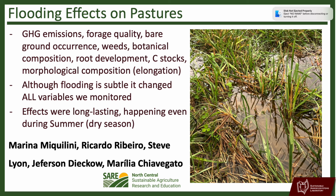And so we are testing now grazing strategies, cutting strategies, and species diversification for these areas that flood. So if you have that in 30% of your farm, we are trying to improve because, as you can see, it is changing everything. And for the worse. It's lower quality, lower carbon, lower pH, lower root growth, so it's negatively impacting your pastures. So this was a very cool project that ended last year, but it's still continuing with different aspects now, finding strategies to manage it.